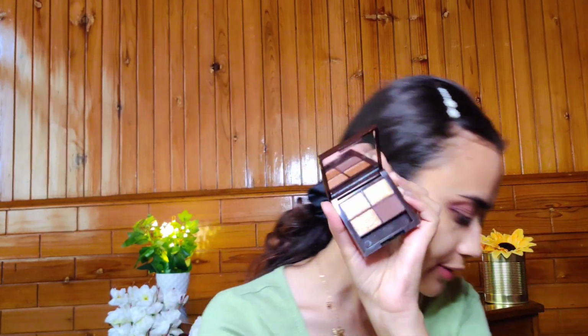Went ahead and did my other eye and blended. I think the pigmentation is nice, it's good. Since I don't have many color options to play with, I'm gonna use a golden shade from here. I'm gonna pick that up with a flat brush like this, and first let's see how it is. Ooh, that is pretty pigmented, so I'm gonna put that in the outer half of my lid.